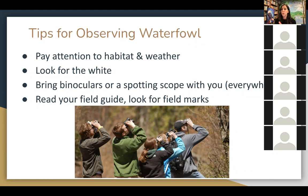So if you are really serious about seeing waterfowl, pay attention to when cold weather rolls in Canada, where the birds are spending their breeding season. If it gets really cold and the bodies of water there freeze, they'll start to migrate or be pushed lower. And that's when we'll start to see a lot of waterfowl. And field IDs can be really important to know.